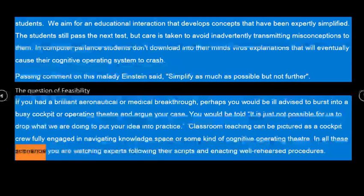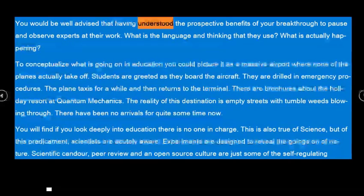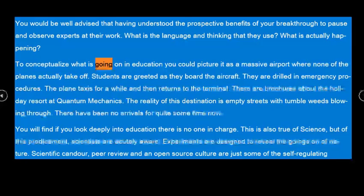In all these scenarios, you are watching experts following their scripts and enacting well-rehearsed procedures. You would be well advised that, having understood the prospective benefits of your breakthrough, to pause and observe experts at their work. What is the language and thinking that they use? What is actually happening? To conceptualize what is going on in education, you could picture it as a massive airport where none of the planes actually take off.